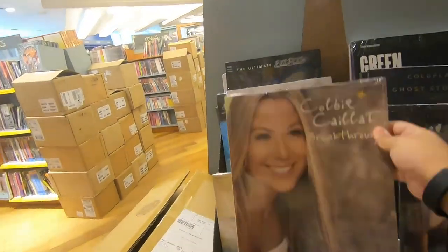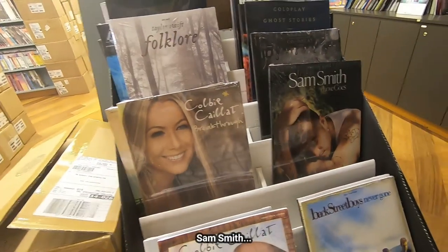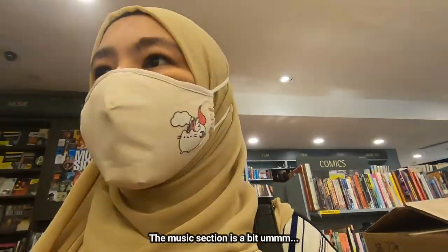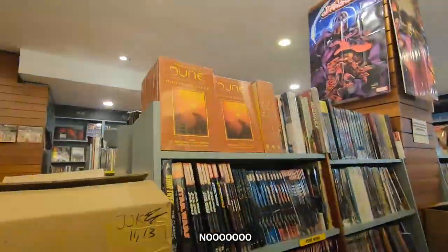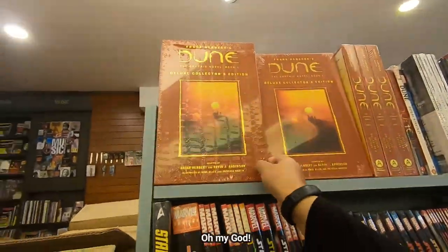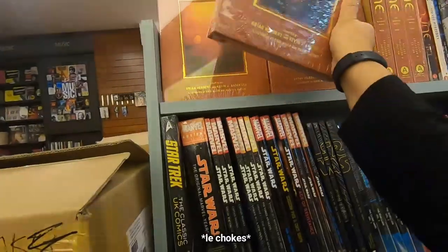KLA. Haven't heard from her in a while. Sam Smith. Well, the music section is a bit disorganized, but regardless, they still say no. Oh my god. How much is this? Oh my gosh.